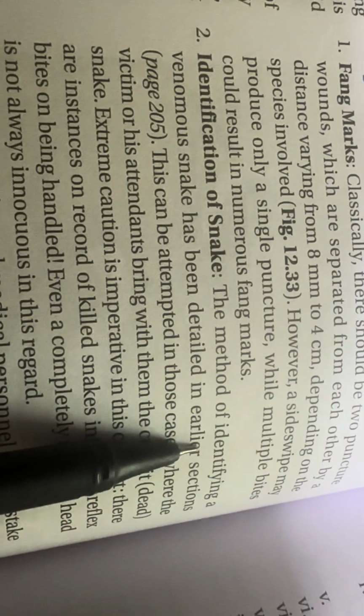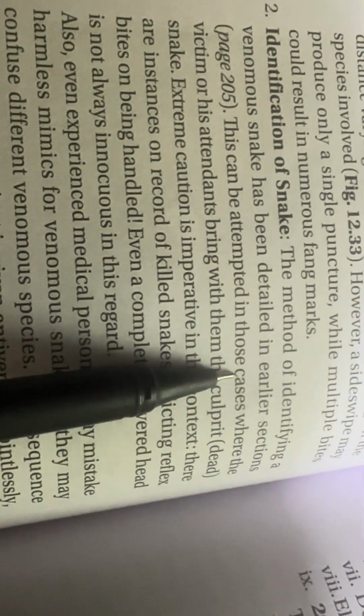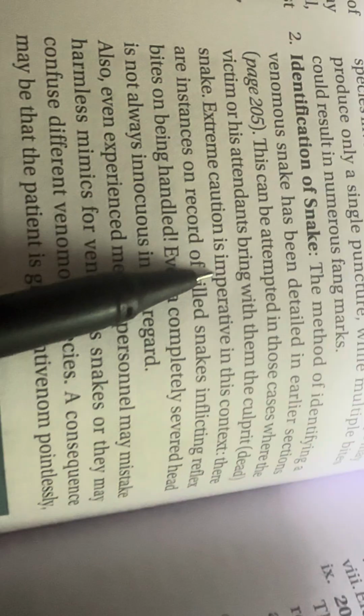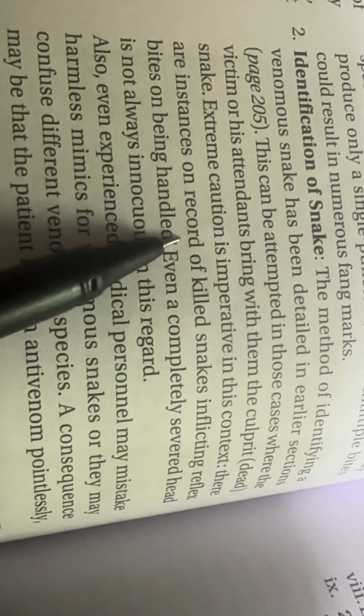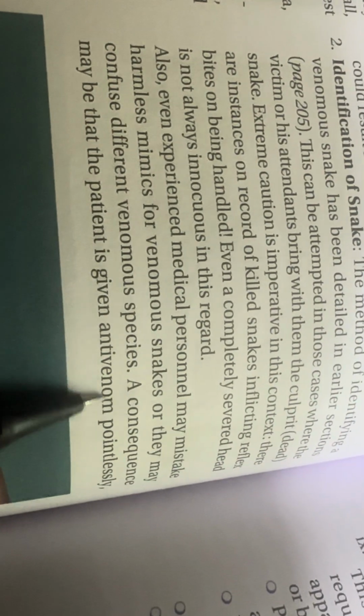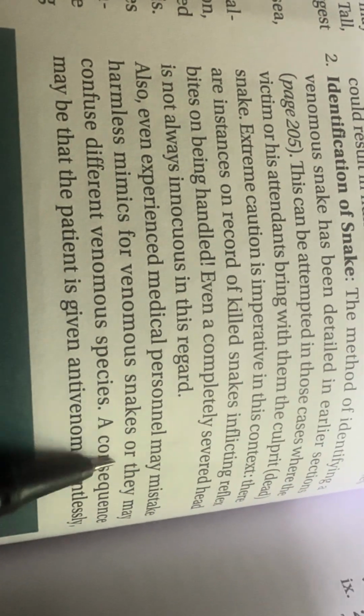Identification of snake. The method of identifying a venomous snake can be attempted in those cases where the victim or others bring the culprit dead snake. Extreme caution is imperative in this context. There are serious consequences. Also, even experienced medical personnel may mistake harmless mimics of venomous snakes or confuse different venomous snakes.